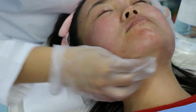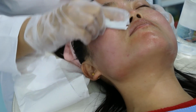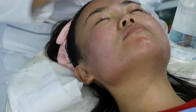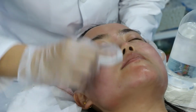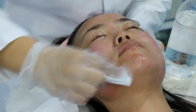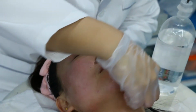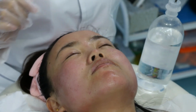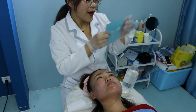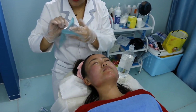Because after treatments, the skin will feel a little bit hot and also lack of water. So we need to apply a layer of facial mask to hydrate the skin. Within the 3 days, we need hydrating. Need to use the medical facial mask to hydrate the skin. It's natural.